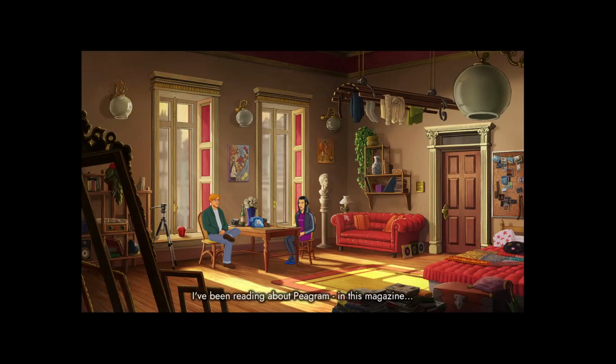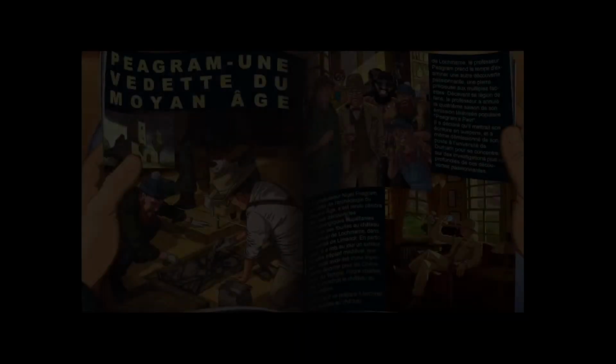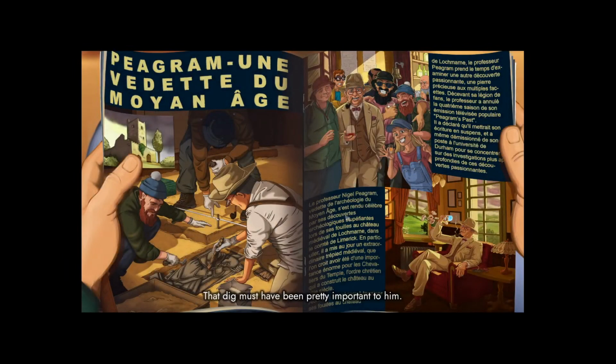I've been reading about Pegram in this magazine. The media got its claws on him. Yeah, if I was his agent, I'd get him to lose the pipe. That dig must have been pretty important to him. He resigned his chair at Durham University to go to Ireland. And now he's disappeared.